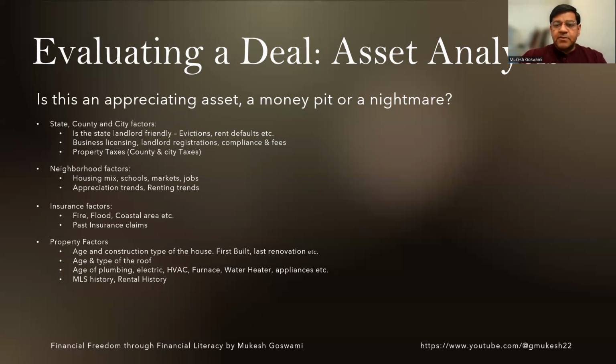Then come your specific property factors. The very first thing is, what is the actual age of the property? When was it first built? What kind of construction does it have? And has it gone through any renovation, any major revamp? All that is considered. Then an important factor is, even if you're buying a slightly older property, look at when the roof was replaced. What is the actual age of the roof? It's a major cost, and you need to understand if you really need to invest in the roof in the next 2 years, 5 years, and what more capex you are going to add.